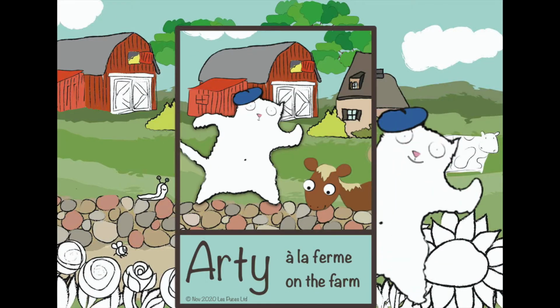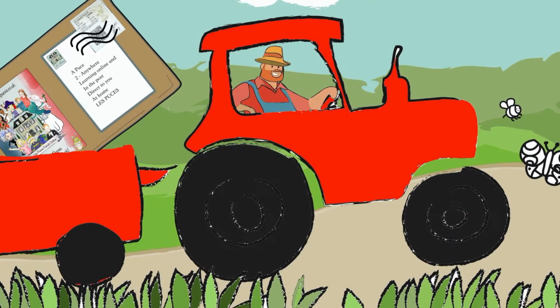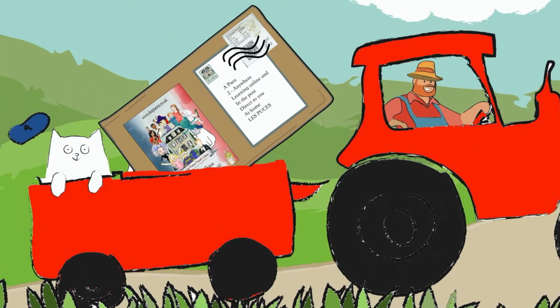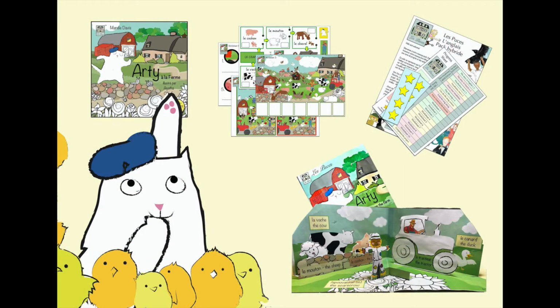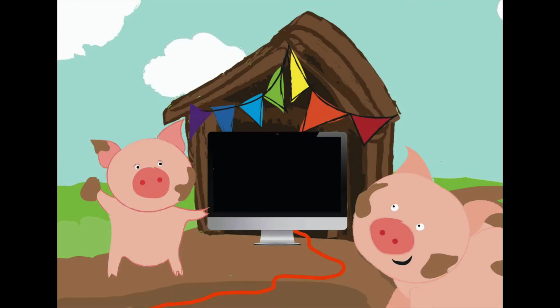Learn about farm animals with Arty on the farm. As with all of our hybrid modules, your pack is sent to you in the post wherever you are in the world. Inside you will find a bilingual book, 10 worksheets, a progress card and stickers, and a fantastic pop-up farm scene to make. That's only half of it.